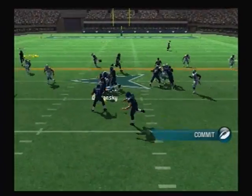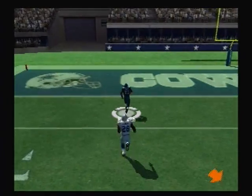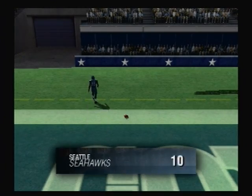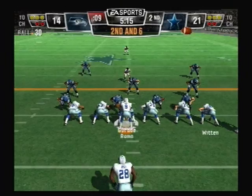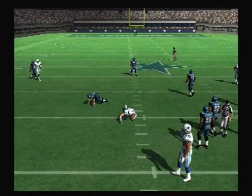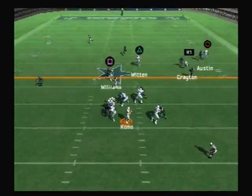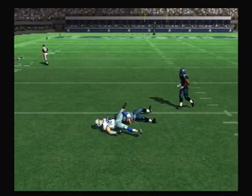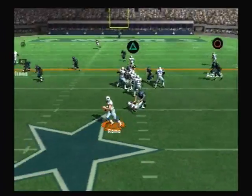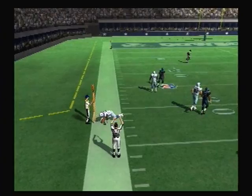Hands it off. Setting up play action. Pass is complete. The 30, the 20, the 10. Touchdown, Seahawks. Back to pass. All kinds of pressure. Makes the catch. And that one will go for a first. Drops back to pass. And it's completed. On play action, under heavy pressure. It's completed. Is out at the 32.